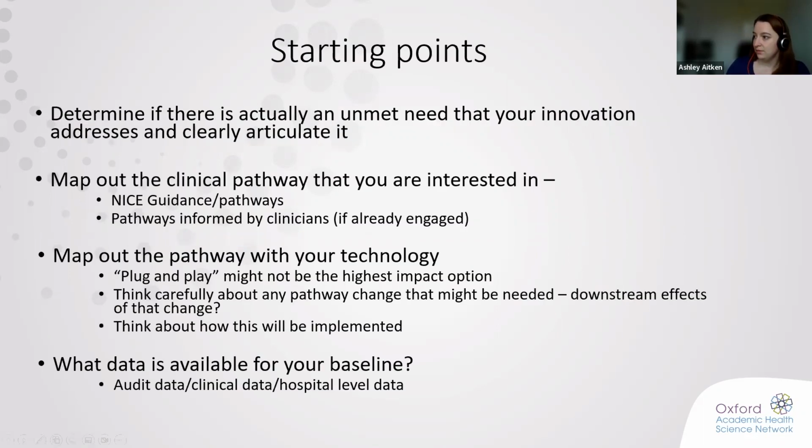Okay, to start with, I think the first thing that should always be done with the real world evaluation really is to determine if there is an unmet need that your innovation addresses and to clearly articulate it. And then that's usually the difficult bit. You need to clearly articulate the issue that you're addressing to help get reluctant stakeholders on board so they can see what you're trying to do, where you're trying to go and what problem of theirs you're trying to solve.